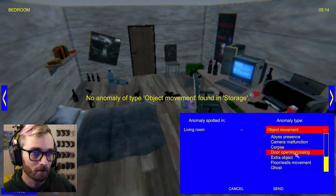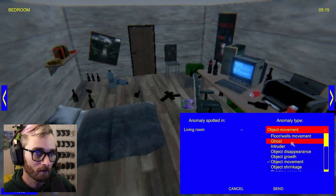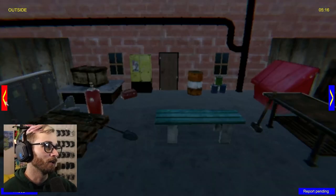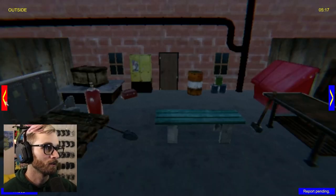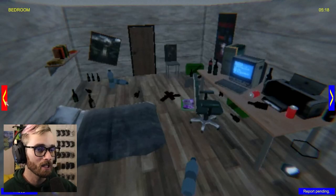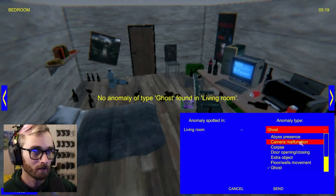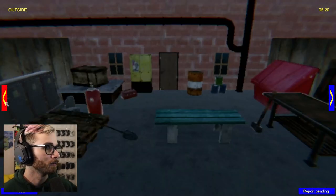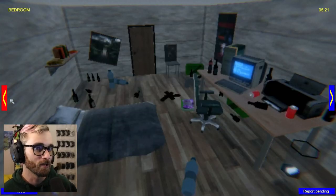Abyss, camera, warp, store opening, extra object, ghost, intruder. It was Illumina. I'm going to put ghost. Dude, I don't even know what it is. It's not a ghost. Extra object? If any of you know, go ahead and tell me. I really don't want to lose this. Holy shit.